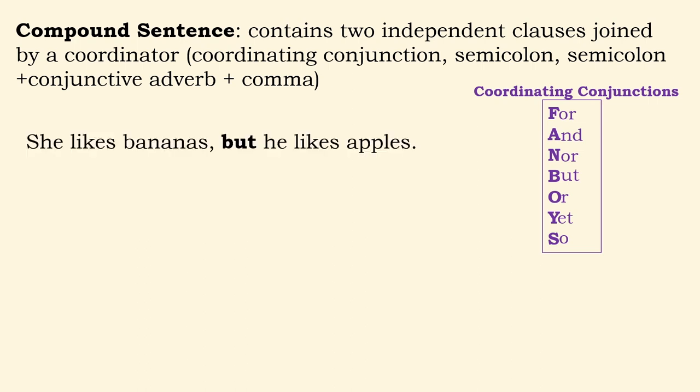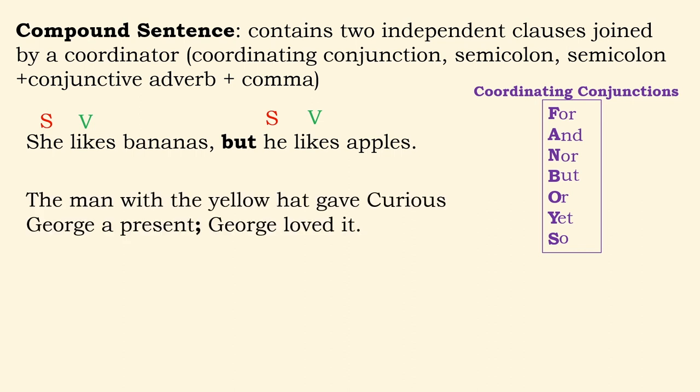Here's an example. She likes bananas, but he likes apples. We can see that word "but" being used to connect those two clauses together. And here we have two subject-verb pairs indicating that we have two clauses.